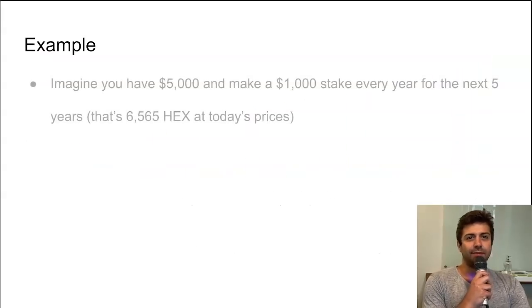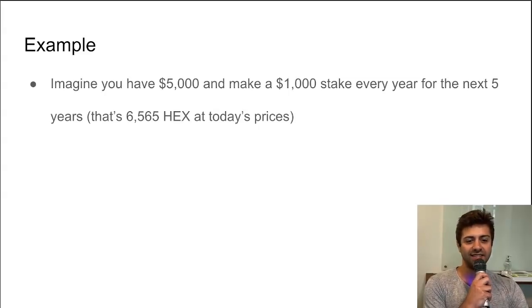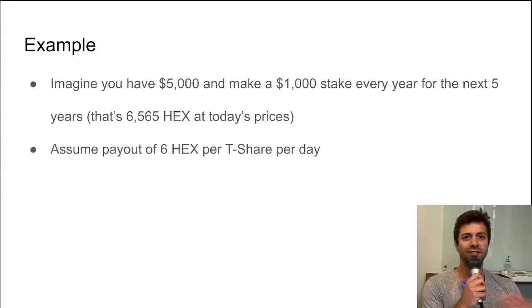Now, let's go over an example. Let's say you have $5,000 and you want to split that into 5 separate stakes and make a $1,000 stake every year for the next 5 years. At today's prices, that's 6,565 HEX staked out every year for the next 5 years. So we're going to assume a rough payout of 6 HEX per T-share per day. That's a technical thing that we're going to touch on in a little bit. I'm going to show you the actual screen, so stick around. But roughly 6 HEX per day is paid out per T-share that you own. We'll talk about what that means in a minute.